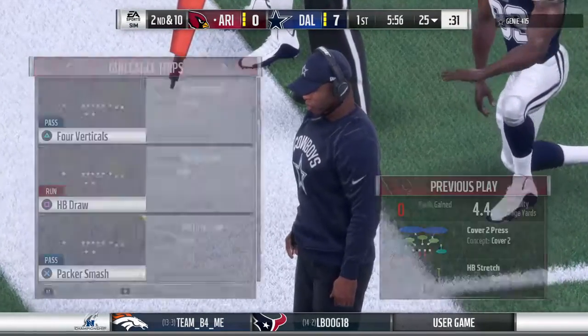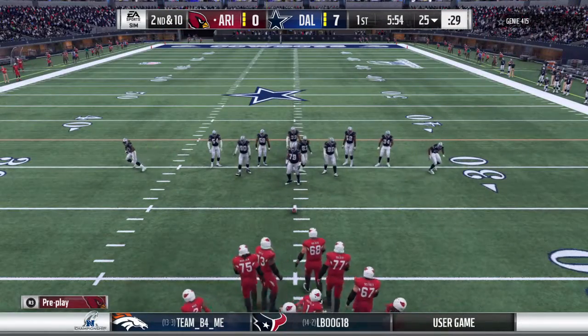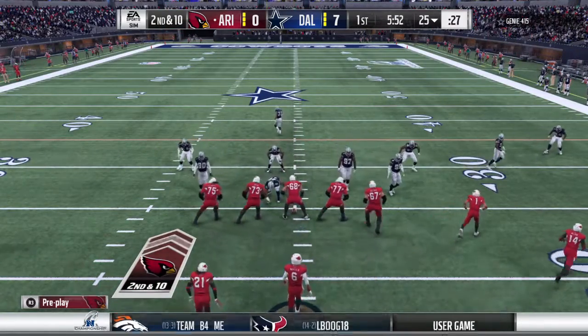So nothing there, but maybe you blame that on the blocking. Yeah, at some point you've got to win at the point of attack. And on that play, that was all the defense. They made it happen.